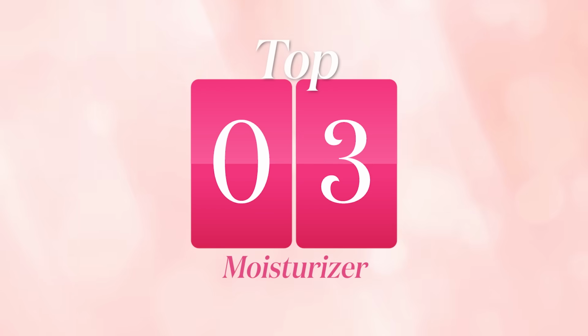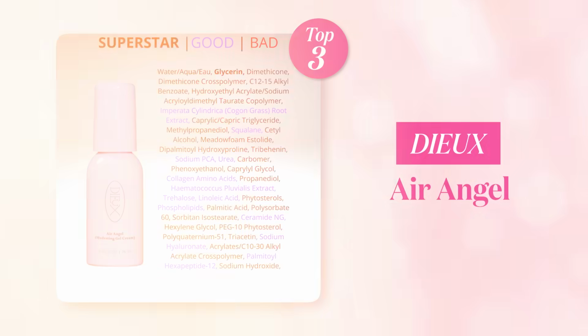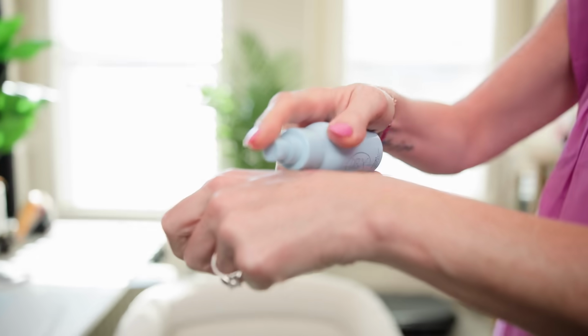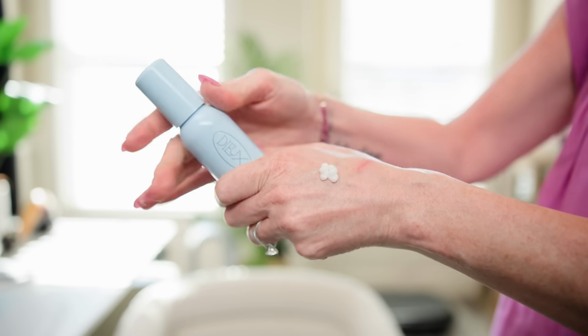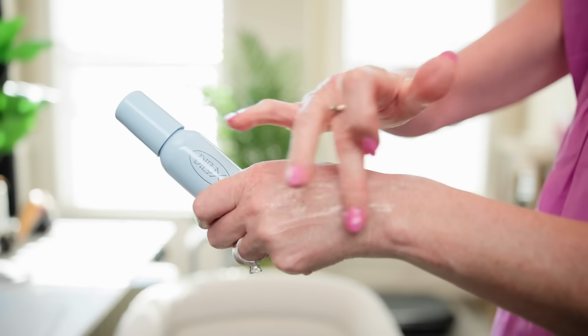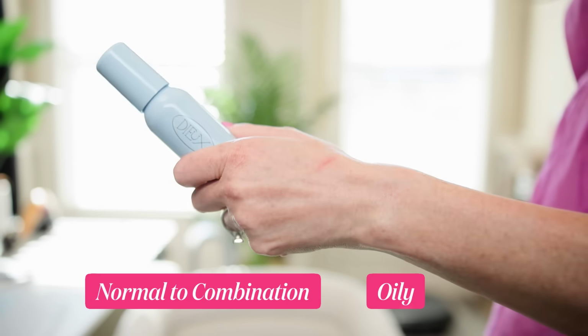Number 3 is going to be the Dieux. This is the Air Angel. Now, this one is also a water cream, and it is for a different group of people, if you ask me. I like this one for when I actually want to have kind of a mattified look to my skin. Now, that isn't very often, but if you are normal to combo or oily, you may really love this one. It's gonna give your skin that drink of water.